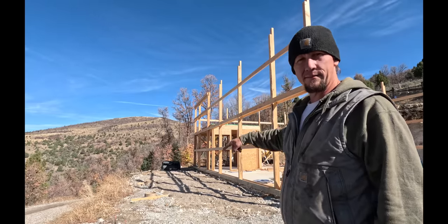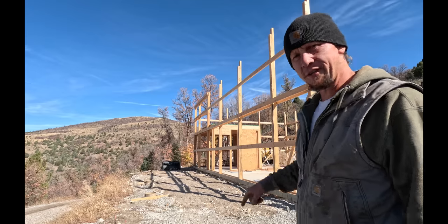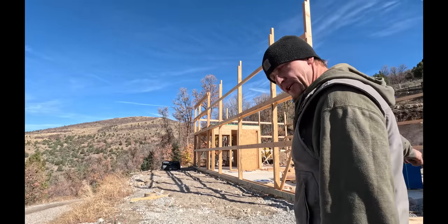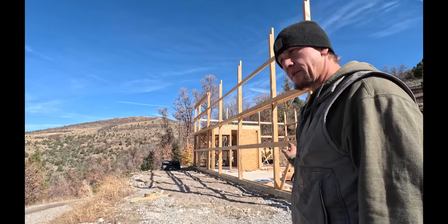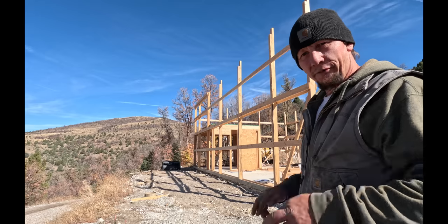We're gonna pour this front porch apron, the spot footers, and then across the front from this apron, across the front edge of the barn, the front approach apron. We're gonna pour all of that in one pour. We're hoping Friday.